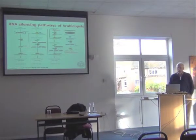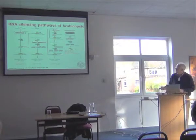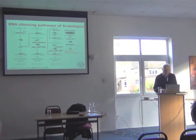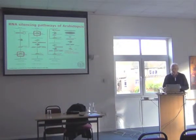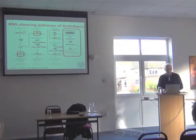A lot of recent work as well has pointed towards the diversification of RNA silencing pathways in plants. So this illustrates something from Arabidopsis. The lettering's a little small, and I don't think you need to deal with the detail here. The point to note is that many of the proteins, the little circles on this diagram, that are associated with RNA silencing are encoded by multi-gene families. What this means is that there is the potential for several different types of RNA silencing pathway. Some of them involve hundreds of endogenous loci that are involved in regulating gene expression at the post-transcriptional level. But the most prevalent of these pathways is associated with transposons, thousands of loci in the genome, many of which are associated with transposons.